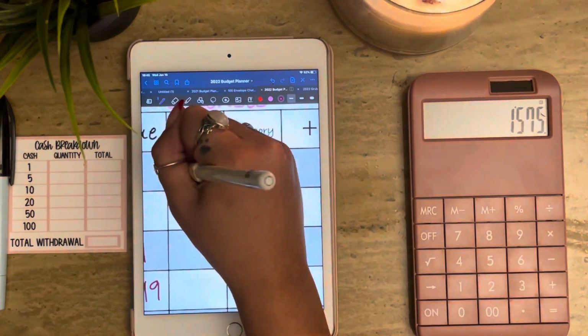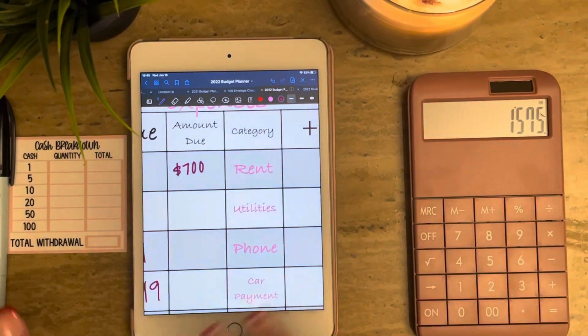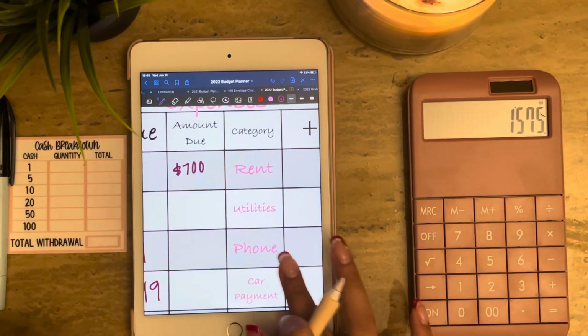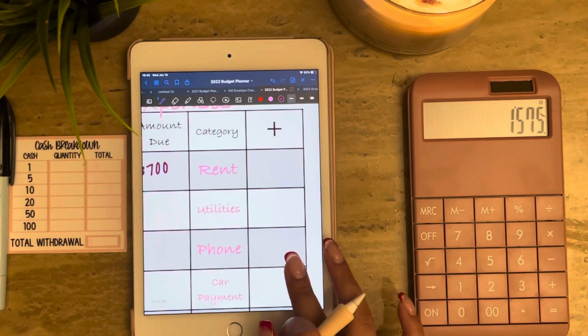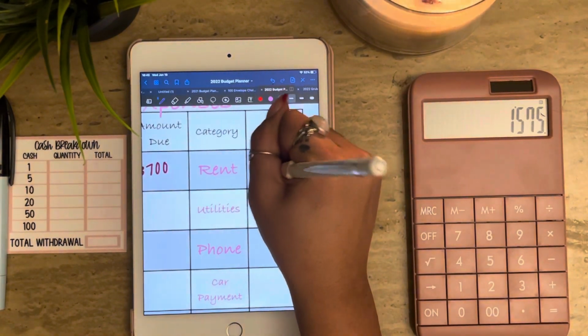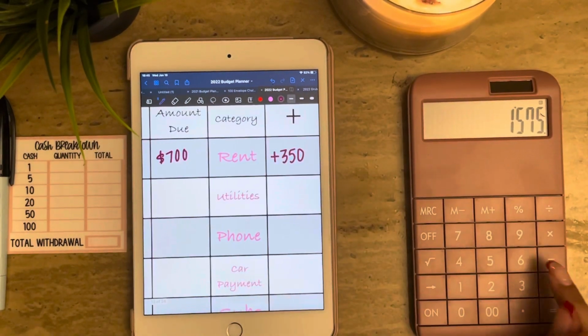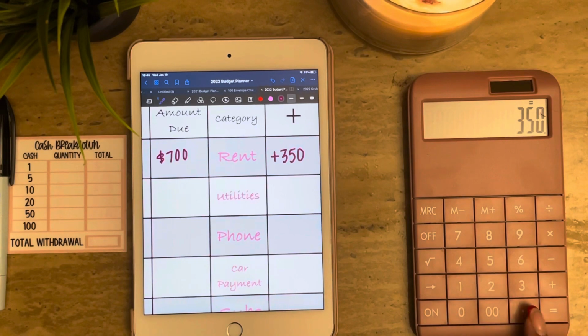And yeah, okay. So for my portion of the rent, because I do split it with Ben, it is a total of $700 for the month. So we already allocated $350 towards rent last paycheck. So we're gonna do another $350. I'm just gonna go over here and subtract that from my balance.